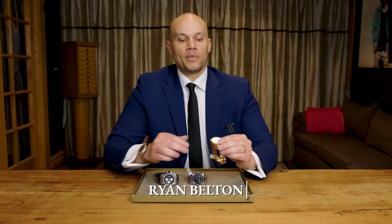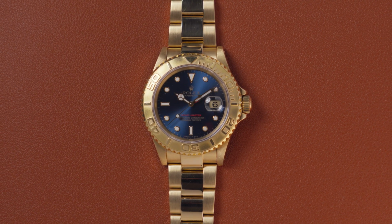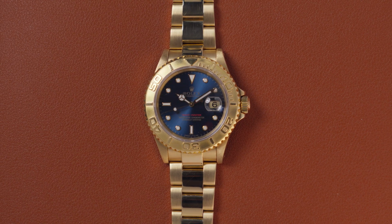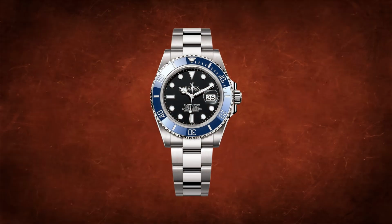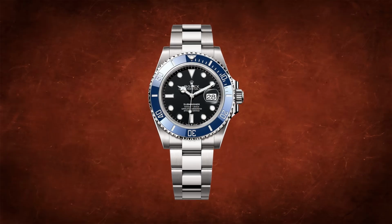So first up, we basically have the gold Rolex market. And I don't mean this watch in general, the Rolex Yachtmaster. This is just an example. But there's so many great gold watches from Rolex that are way under retail. Just the other day, I sold a white gold Cookie Monster. So it's the blue bezel, black dial, for $18,000 off retail. If you do have the dough to spend on these, it's a great value.